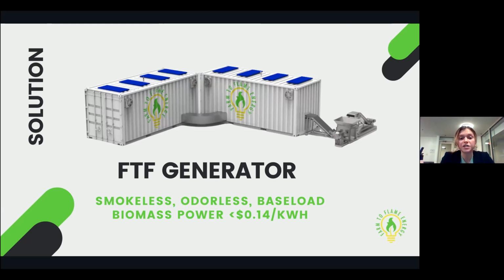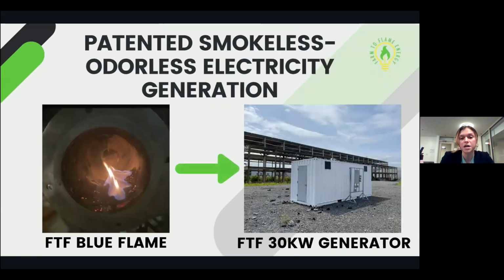The generators leverage our patented smokeless and odorless combustion process. Farm to flame's combustion process overcomes the low fuel flexibility and portability typically associated with burning biomass for electricity. Our fuel processing procedure allows us to quality control our fuel with machine learning to ensure continuous power generation.